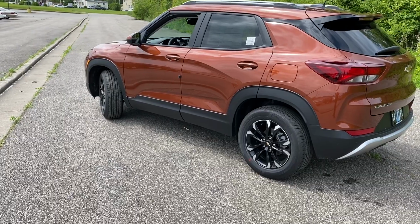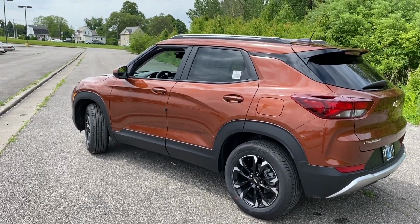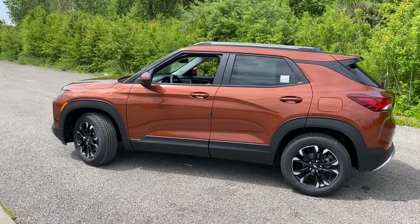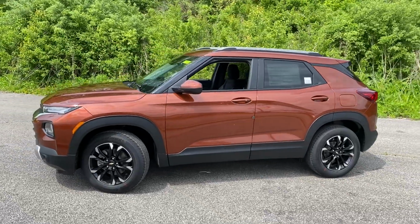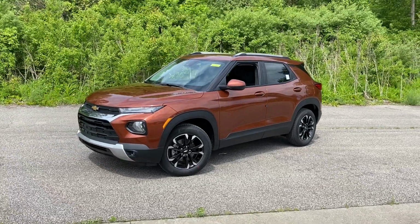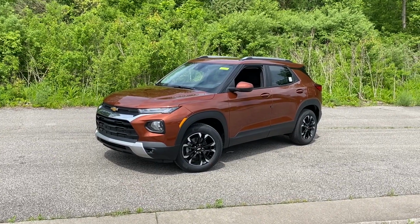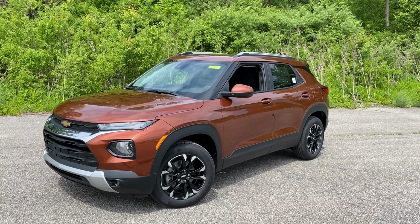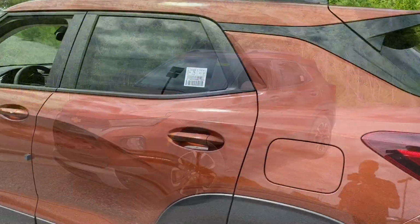Speaking of the gas cap and everything, your average miles per gallon for the Trailblazer are 26 city and 30 highway. So you can just say combined 28. I personally think you can do a little better with that, get into the 30s with the Trailblazer, depending how you drive, of course. But just check this thing out. It's very stylish. It looks so good. I love the look of it. And then the options inside are also very nice. So let's dig into the back seat, and then we'll go into the front driver area.